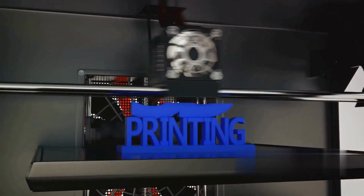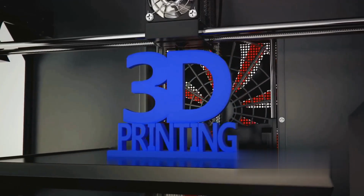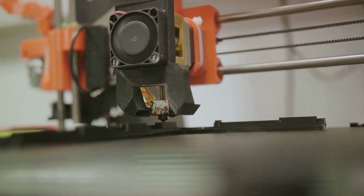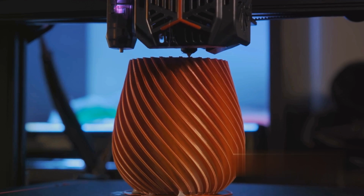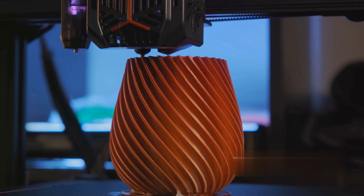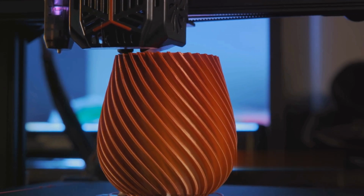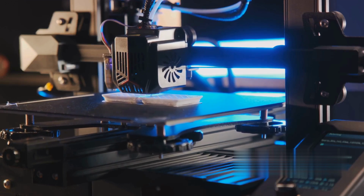The seeds of 3D printing were sown back in the 1980s, under the less catchy moniker of rapid prototyping technology. This was the era that saw the birth of a process that could create tangible objects from digital designs, a concept that seemed almost fantastical at the time. As we moved into the 1990s, the technology took a leap forward with the advent of selective laser sintering and fused deposition modeling. These processes allowed for the creation of more complex structures, opening up a world of possibilities.